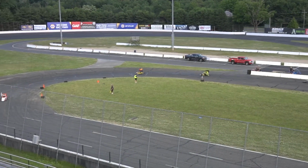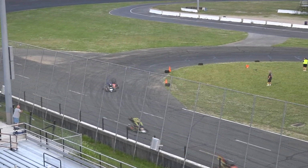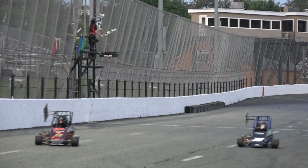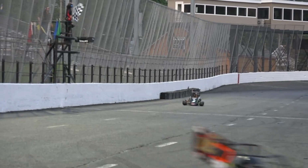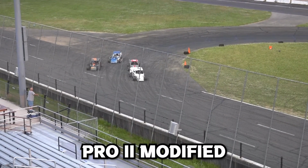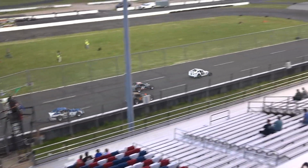Up the back straightaway behind Aiden Royce. Here's Mysterio. A little bit of contact with Royce, gets into him. Close call for Nicholas Mysterio, who will take the checkered flag and the Tiger A win. Sneak in there and get a win. Green is up and we're underway for the Pro 2 Modifieds.